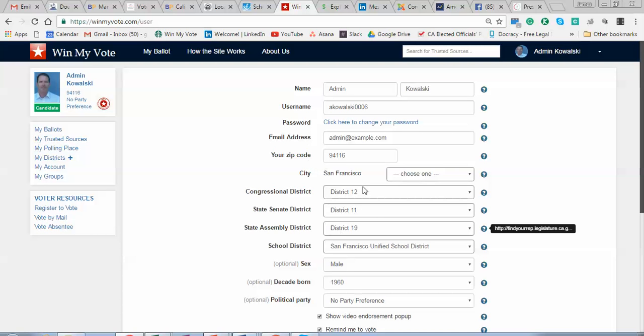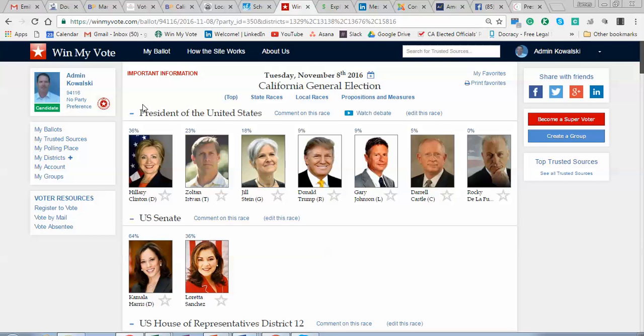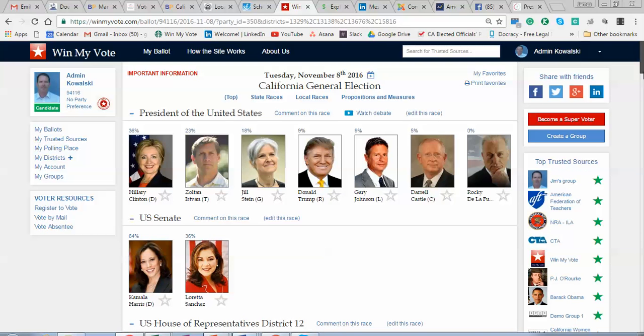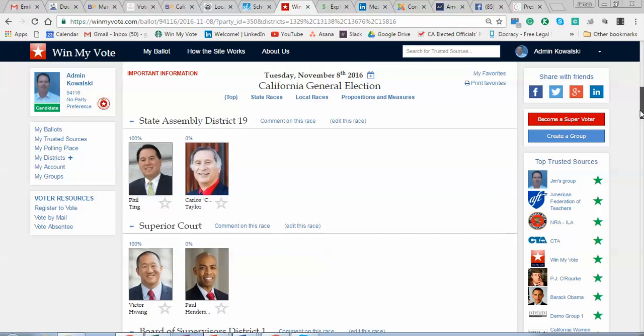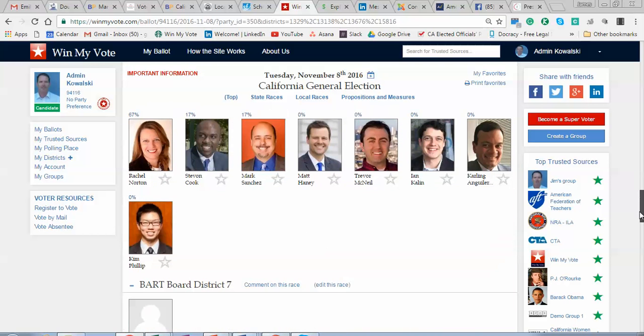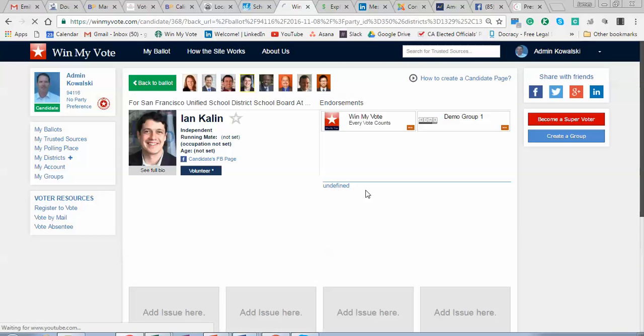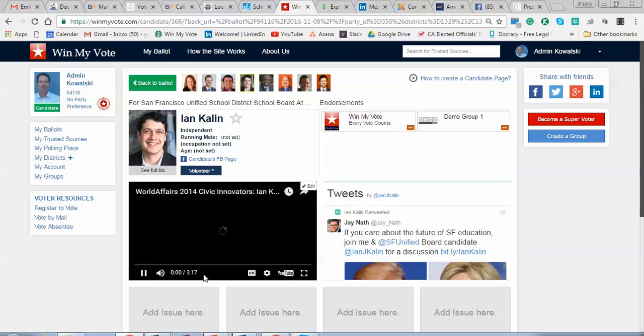So, right here you say, okay, great, and then you can go to My Ballots, and you can see your ballot. And here are all the candidates, and you can go down through your ballot and see all the candidates. And you can also click on their profile, and you can see a Twitter feed. If they built some issues, you can see those here. You get basic information. You can see a bigger bio, but most important, you can hear what they have to say.